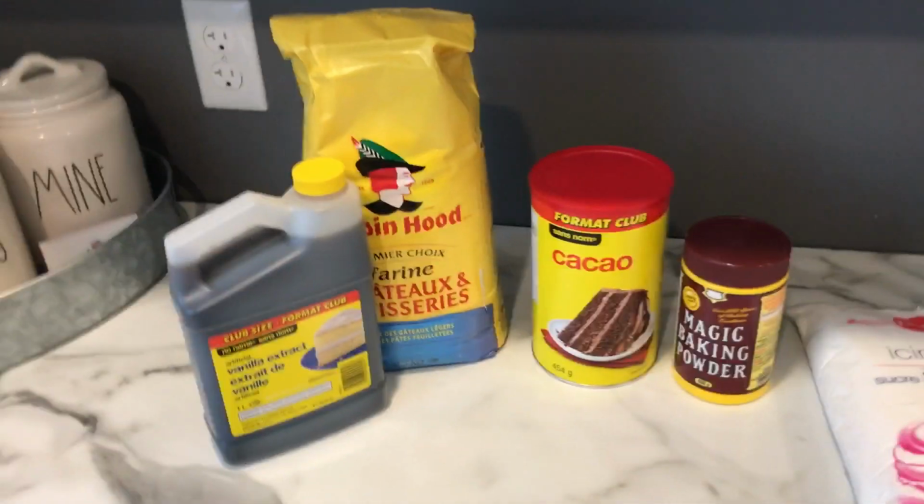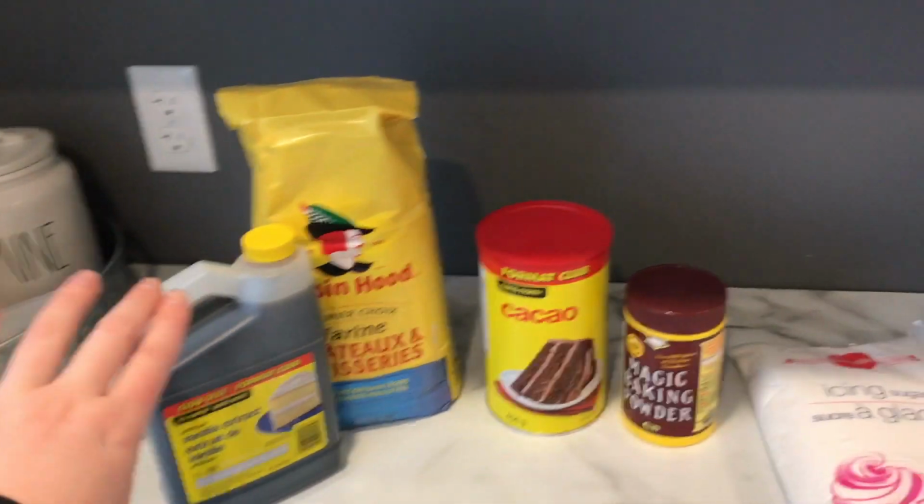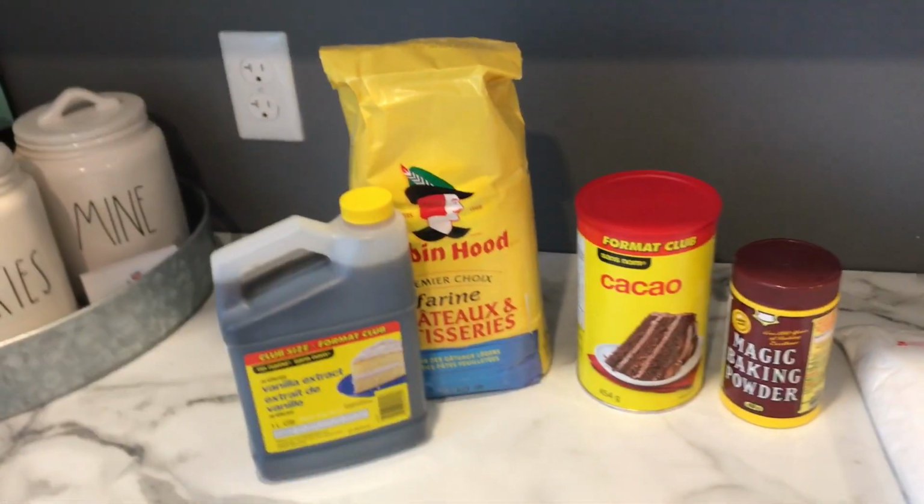It is Monday afternoon, around 4 o'clock. I just got home from work, and I did my grocery pickup. I just got some things that I needed for this week's cupcakes. So I'll show you what I got. I got some vanilla. I buy the big container of it because I go through so much.